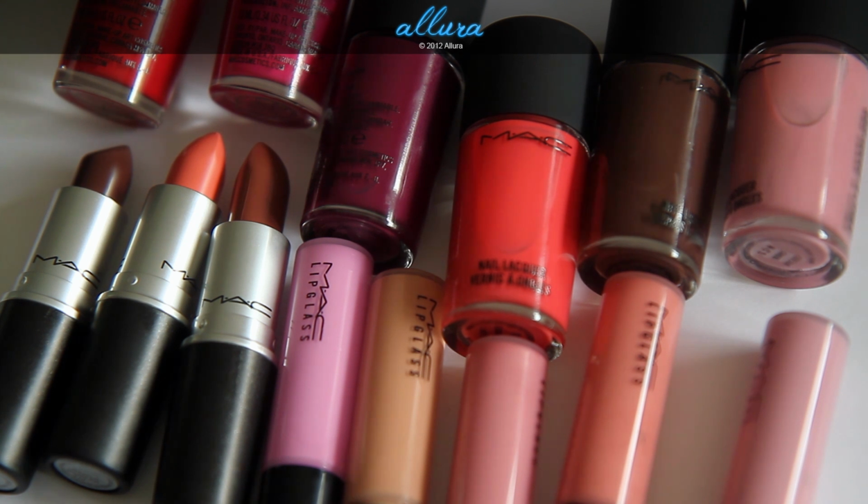Lip glosses also I'm not a huge fan of. Just the formula isn't that fantastic, although they're not bad by the same token. I think these three limited edition colors for the lipsticks were great, but overall, there's nothing that was terrible about the quality for any of these colors or products, but nothing really, really stood out to me. So that's kind of just my general feeling on the collection.